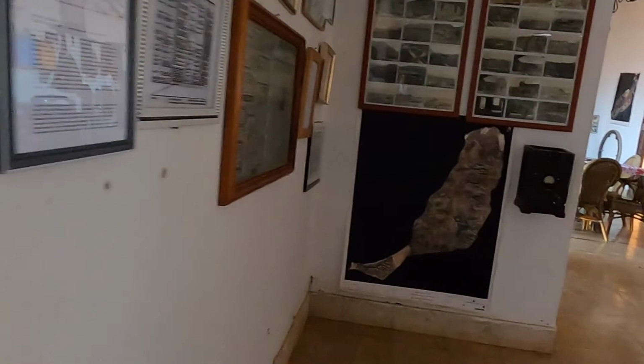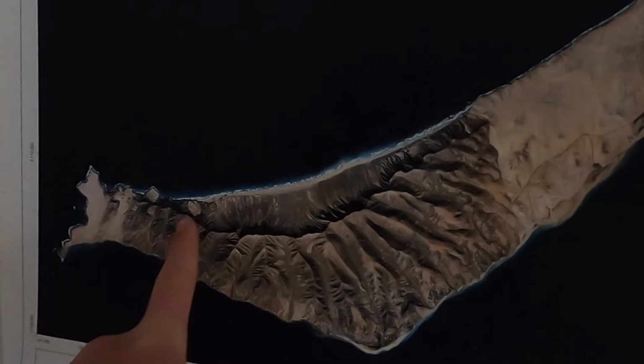It's like a big desert island. I think we're somewhere. Yeah, look, this is... Oh, I think we are right here. Somewhere here. Because this is the big... This is the big beach, and I think we must be somewhere around here with the big mountains behind us. That is very cool. We got a lot of pictures.